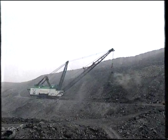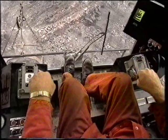It's got to do 1 cycle a minute, or 46 seconds is what we aim for. And that's about the target all the time. If you don't move that amount of material, it becomes uneconomical.